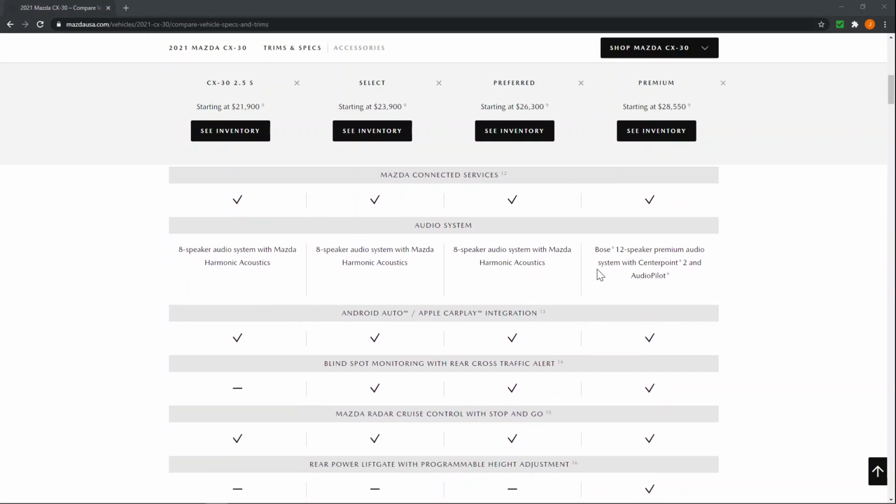This is where we see our first major difference here. The premium trim level is the only one that offers the Bose 12-speaker premium audio system. They went so far and beyond with engineering everything on these automobiles, but this 12-speaker audio system by Bose is amazing.